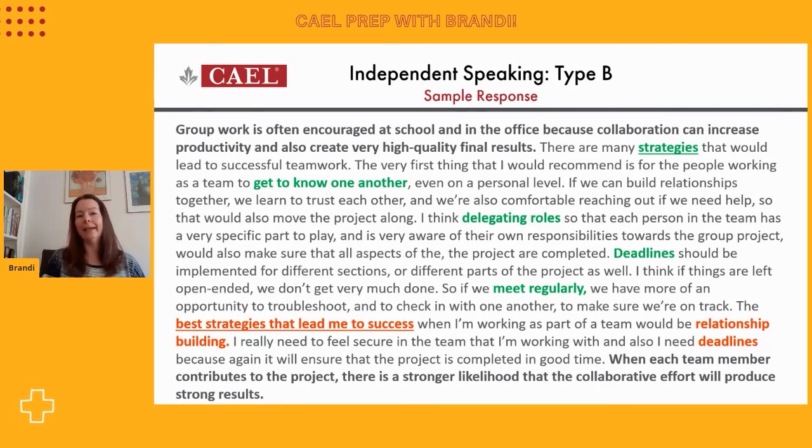What I particularly like about this response too, though, is the balance. So after each of these strategies has been introduced, do you notice that there's a sentence or 2 of explanation to fully support what that strategy is all about?